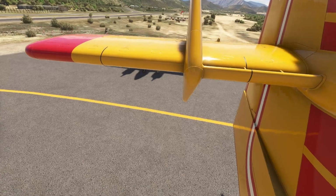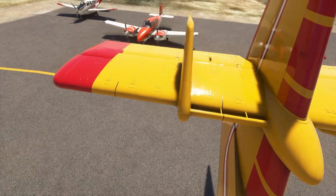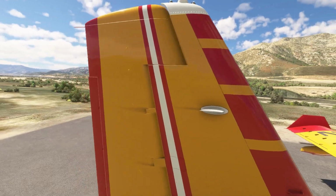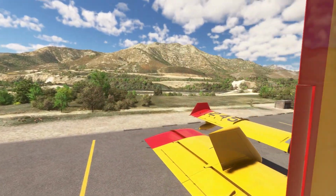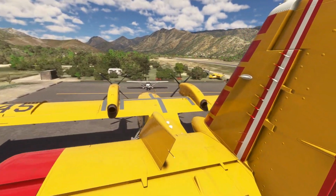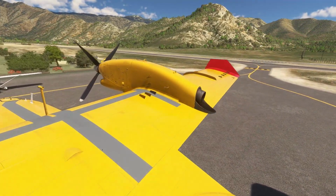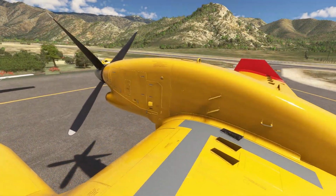It really does make a lot of sense that this aircraft would be a promotional item, being the flagship on the cover art and a main focus of the new simulator, the firefighting activities surrounding this aircraft. It makes perfect sense, and it's a great showcase piece.